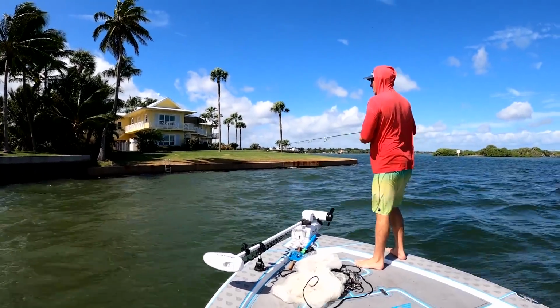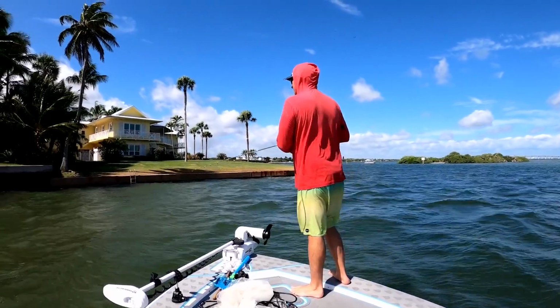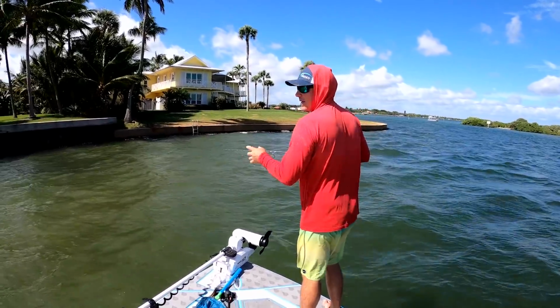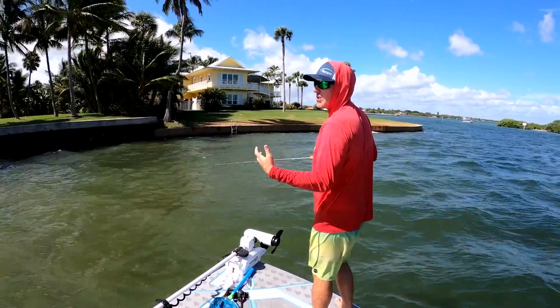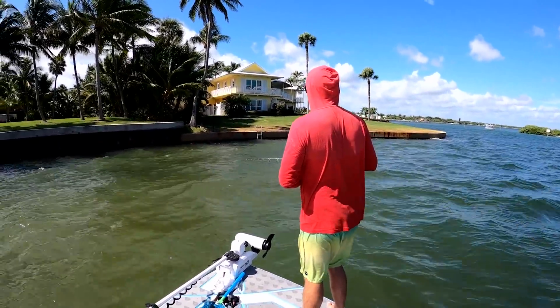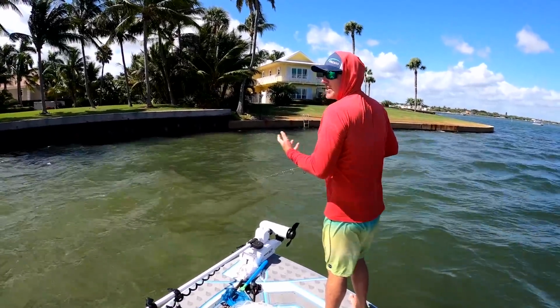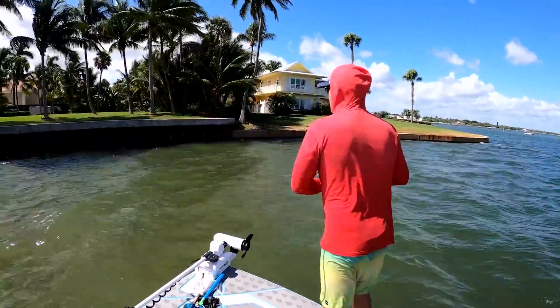Perfect. You want your mullet to land as close as it can to the seawall. Hear all that explosion? Jacks and snook will think that that's other fish eating and they will go nuts. Look at the mullet though, there's thousands of bait fish. It's gonna be hard to get them to eat our bait when there's so many other ones.